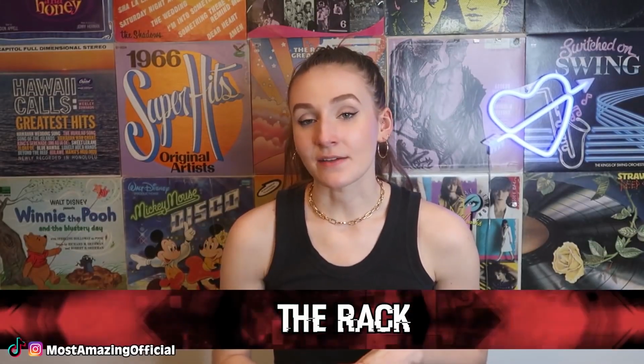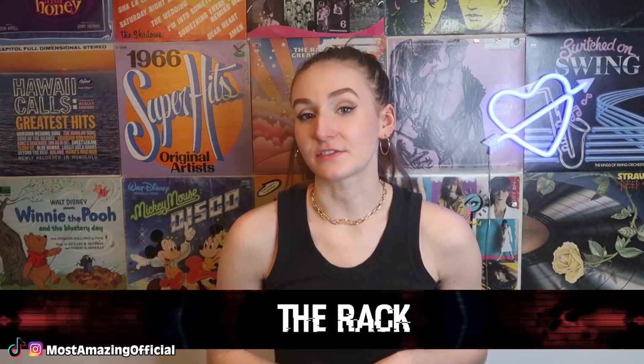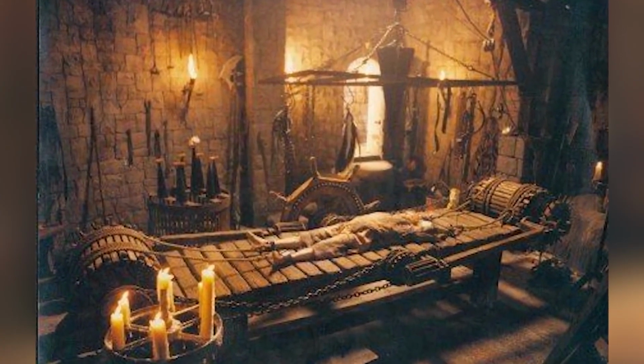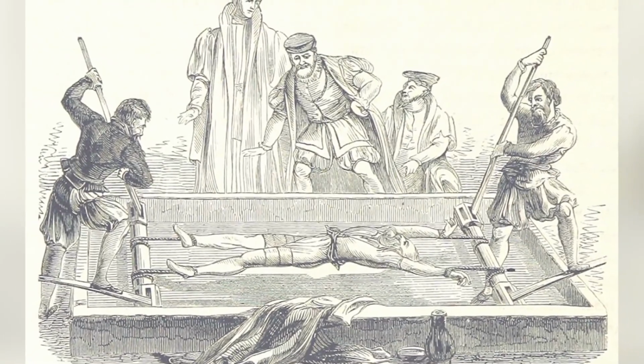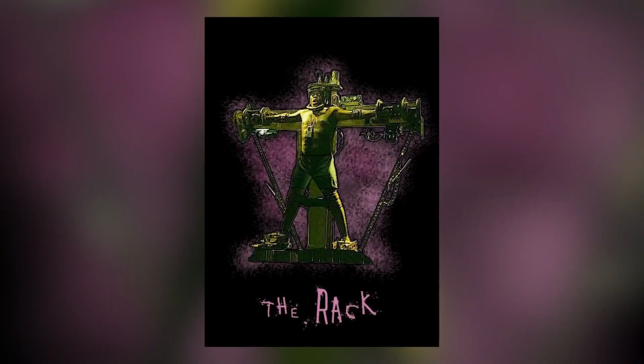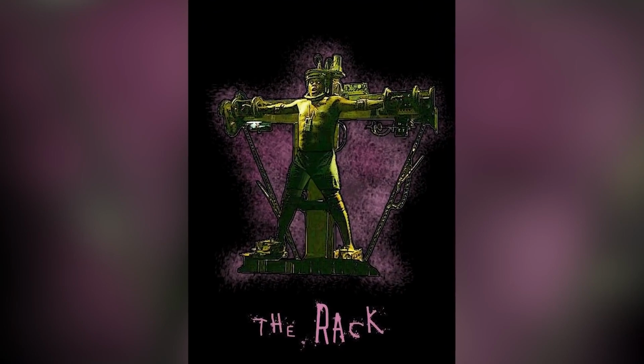Although this invention doesn't have a scary name, don't be deceived. It is very gruesome. This was a popular torture device from medieval Europe. Basically, the victim would have their ankles and wrists tied to this device so that they were spread open. Then 2 executioners would crank the gears and the machine would slowly pull their limbs in the opposite directions, stretching them farther and farther apart until eventually they were ripped right off.